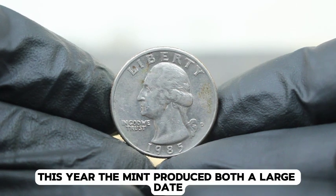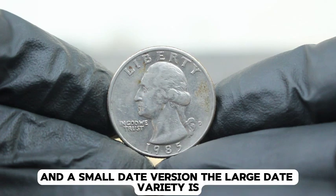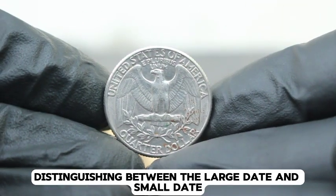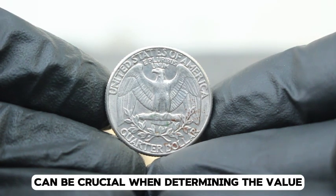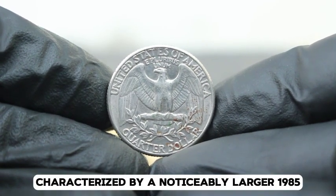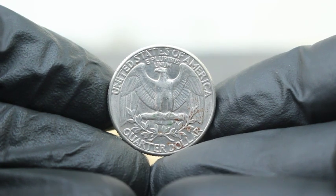This year, the mint produced both a large date and a small date version. The large date variety is particularly interesting to collectors. Distinguishing between the large date and small date can be crucial when determining the value. The large date version is characterized by a noticeably larger 1985 compared to the small date version.